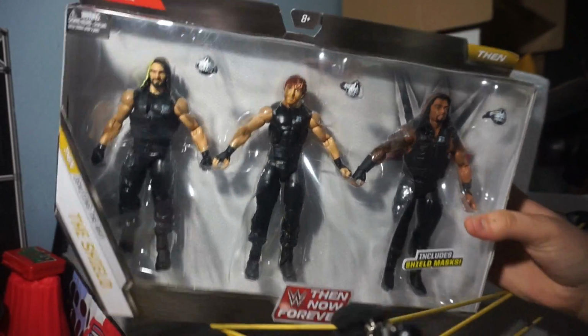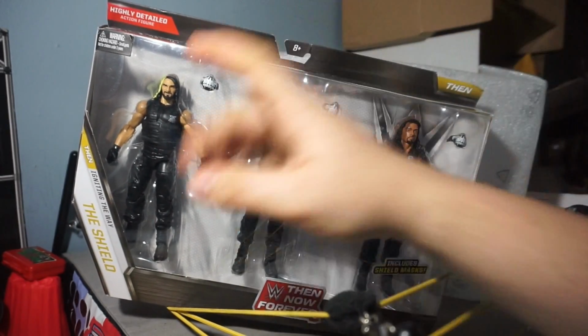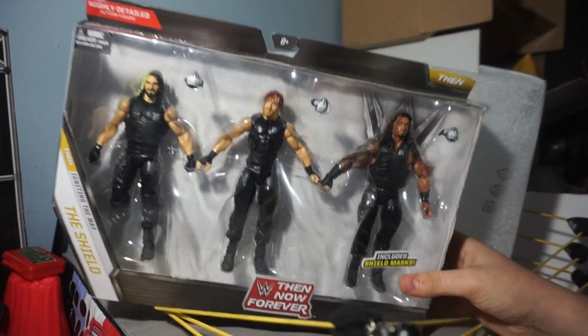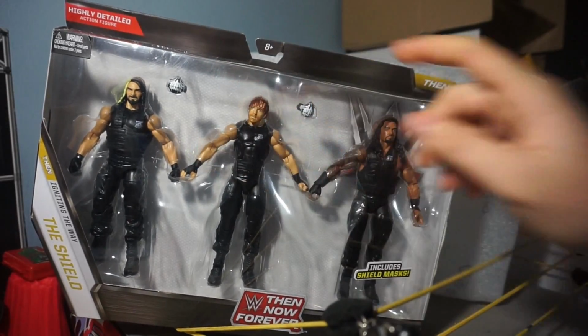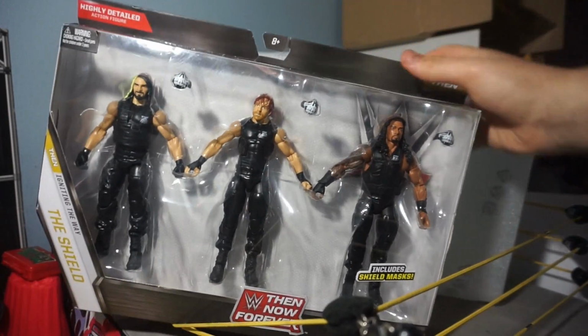Now these are technically all kind of re-releases in a way. I believe this is the Elite 33 Rollins. This is the Elite 31 Ambrose, and this is the 33 Reigns. I could be wrong. Maybe some of the parts are different, but one of the coolest things they come with are the Shield masks that they wore towards the end of their run against Evolution that are just super awesome.